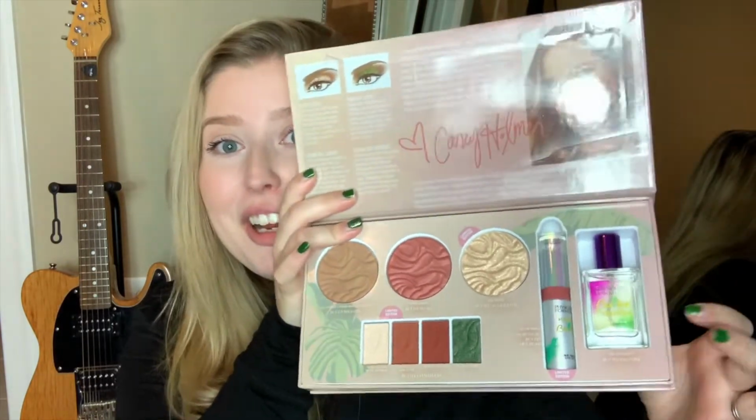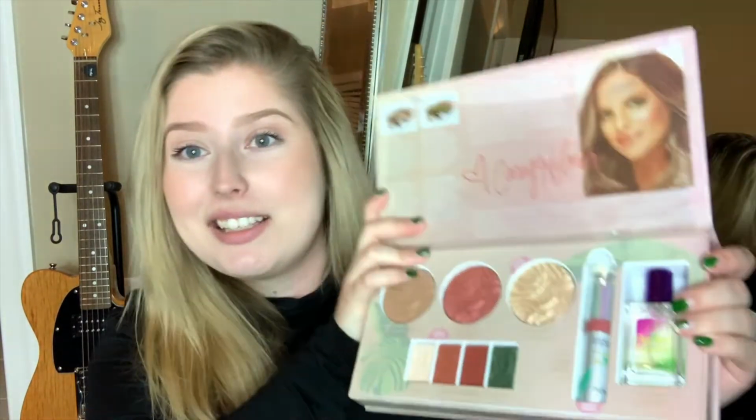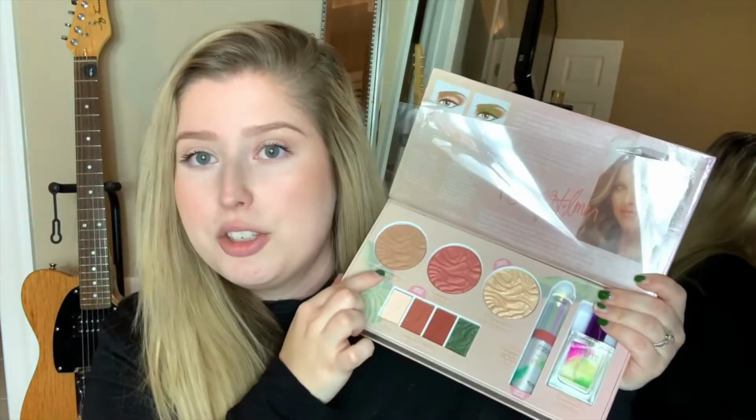Wow, okay, as soon as you open it, it smells like the butter bronzer. And one of the things I was most excited for in here was the butter bronzer scent perfume, because I didn't even know this was a thing. I didn't know they sold this, so I'm so excited because now I can smell like bronzer. Does that sound weird? Here we have the deep bronzer, really pretty butter blush in the shade Copper Cabana.